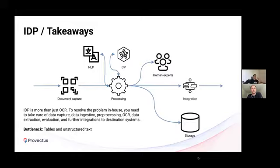Okay, and as for takeaways, as you can see, a document processing solution is more than just OCR, right? To resolve document processing, you have to take care of numerous things like data ingestion, data capture, pre-processing, OCR, NLP tasks, evaluation, further integration, etc.